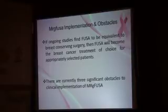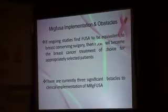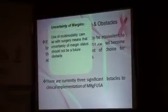There are currently 3 significant obstacles to that. One is the long treatment time. However, with advances in technology, this will be overcome. Another is the uncertainty of margins. But as with the use of surgery, when we have a multimodality care, this could also be an overcome problem.